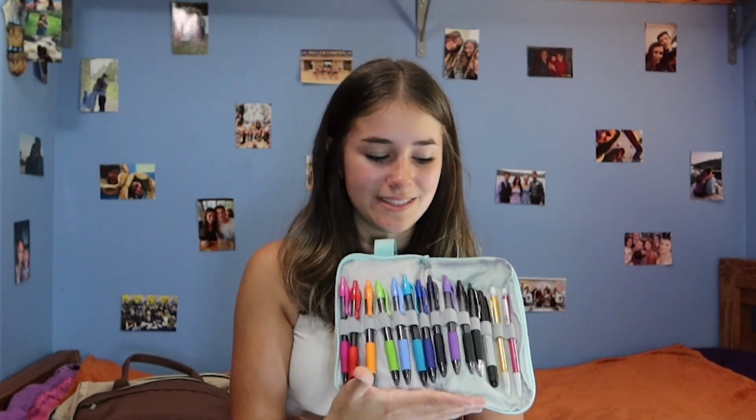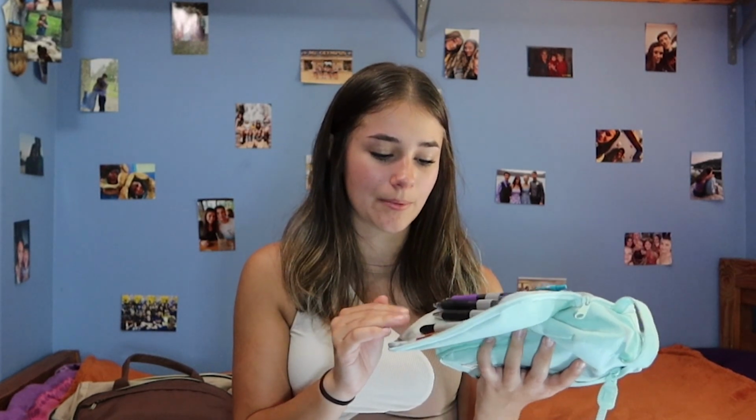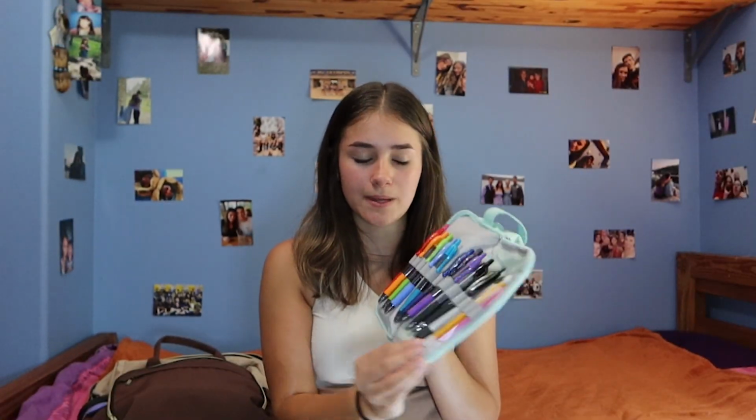So I have all of my pens here. I have a double-ended Sharpie over here that has a fine point as well as a bigger, more chunkier side, and then I have a few pencils. This is where if I need to write down anything or take any kind of notes, I will definitely be using my pencil pouch. I love this.